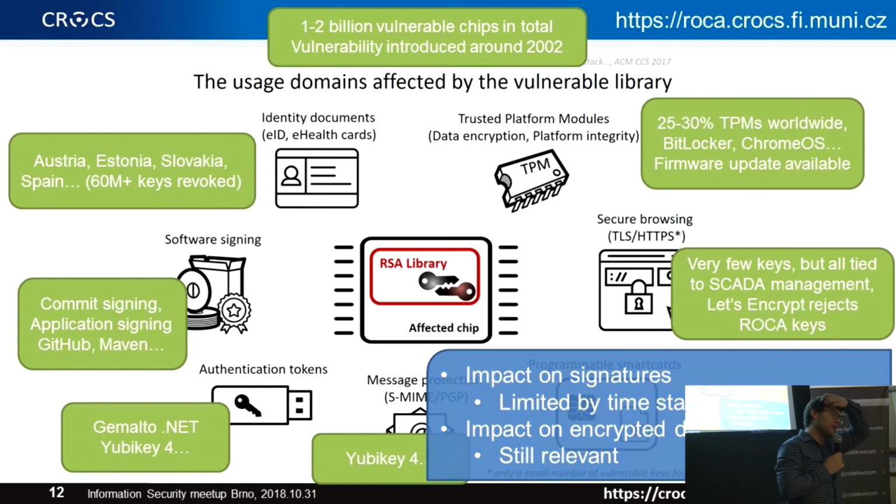So, when you learn that your public key is factorable, what shall you do? With signatures, nowadays it's pretty easy. You will revoke the key, and because the signature is usually valid only if a trusted timestamp is also there, even if someone can factorize your key later on, they will not be able to forge this trusted timestamp, and so the signature should be just fine.